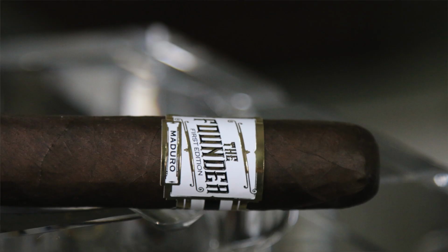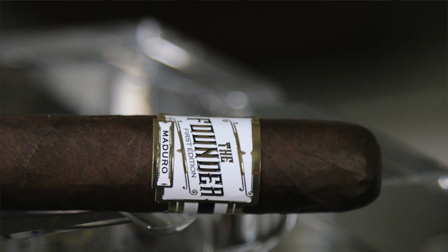But getting back to it, the Founder, just nice flavor so far. This one is the Maduro. I don't have all the blend information. Again, it is new.